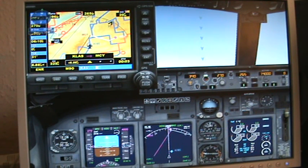Orbit 217, contact Los Angeles Center 128.07. Orbit 217 switching, we'll see ya.